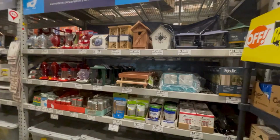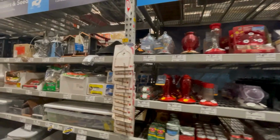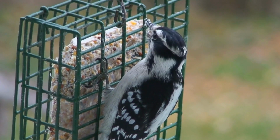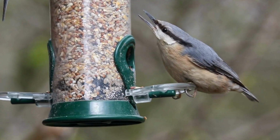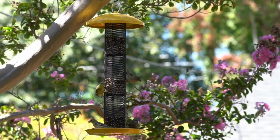So, let me show you some other things that birds might like. Any of your garden centers are typically going to have feeders and food of all sorts for this time of year. The little birds love the suet because they can hang on to the cage and the bigger birds can't get to it. They love things they can poke their head into, and this keeps your seed and food dry.